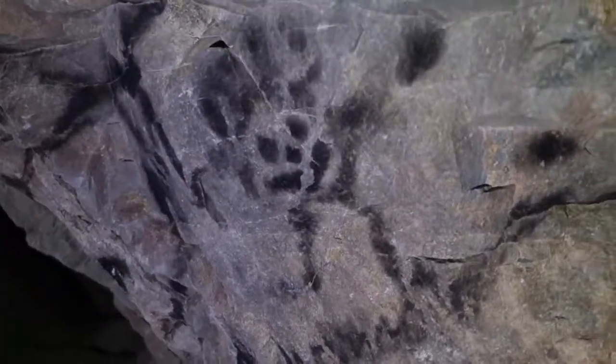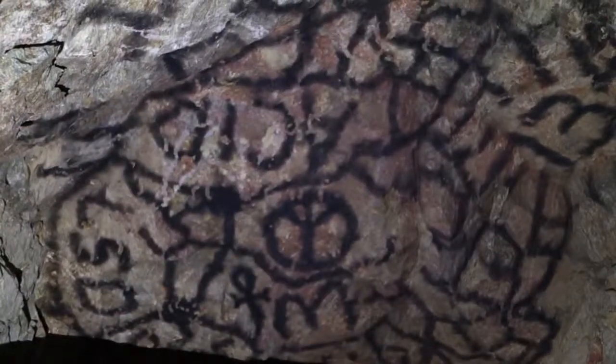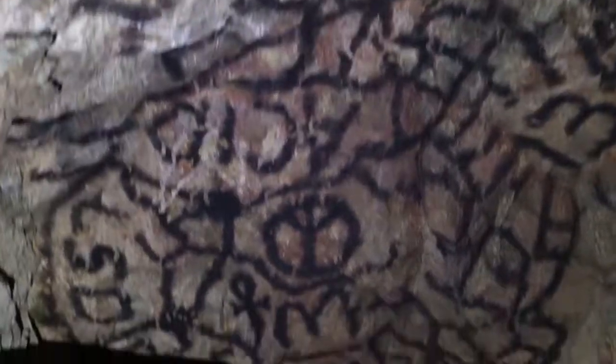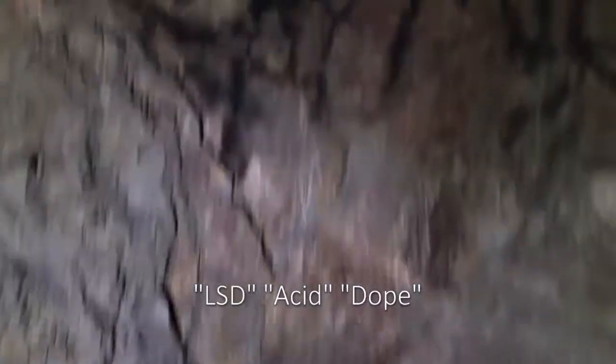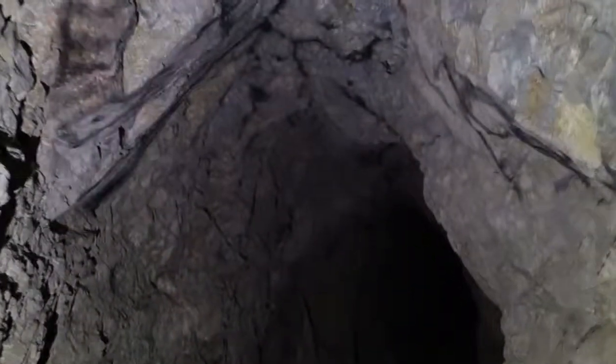There's a sun with a happy face in it. And maybe these are stick figures. It's really hard to tell. What the heck? I'm starting to think that these weren't done by the miners, but maybe just by other explorers. But it certainly looks old, so maybe it was done in the 70s when they reworked this mine.